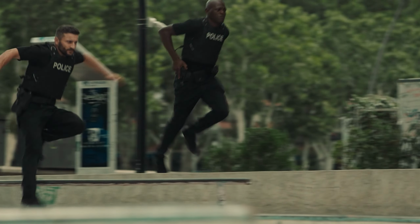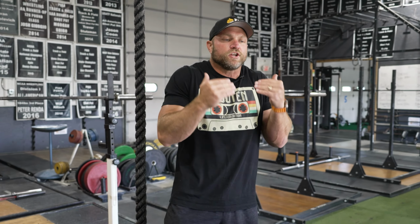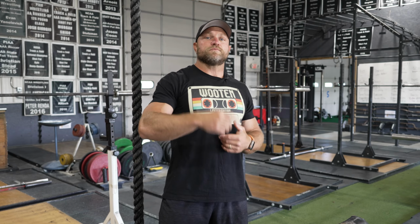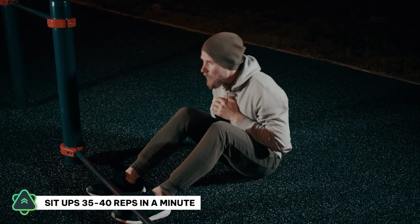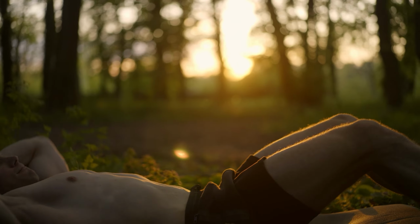But if we're first responders and we want to support first responders and make their life as easy as we can because they are such a pivotal role in our society, we've got to have some type of test that they can build towards for physical fitness. And that first aspect, from what I've seen, is gonna come down to sit-ups. If these individuals can get 35 to 40 sit-ups in a minute, they should have some physical proficiency to become a first responder.